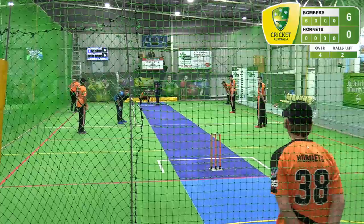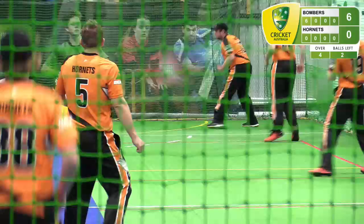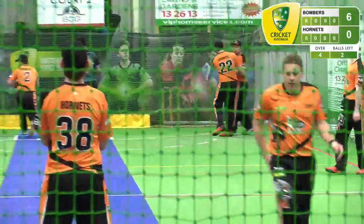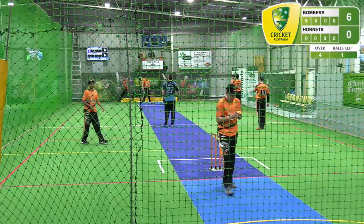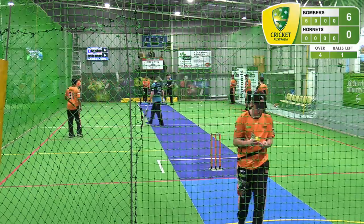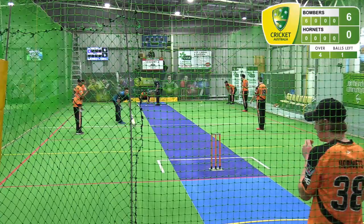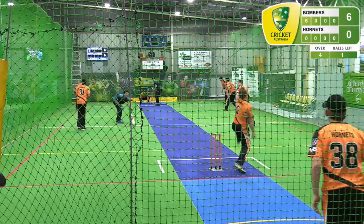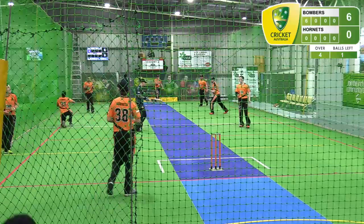Clark with his penultimate ball of this over. Work to the back net, no run. Final ball of this partnership too. So they'll need a good hit off this ball to get to their 10. And smacked. Half a chance there to Clive Rose.